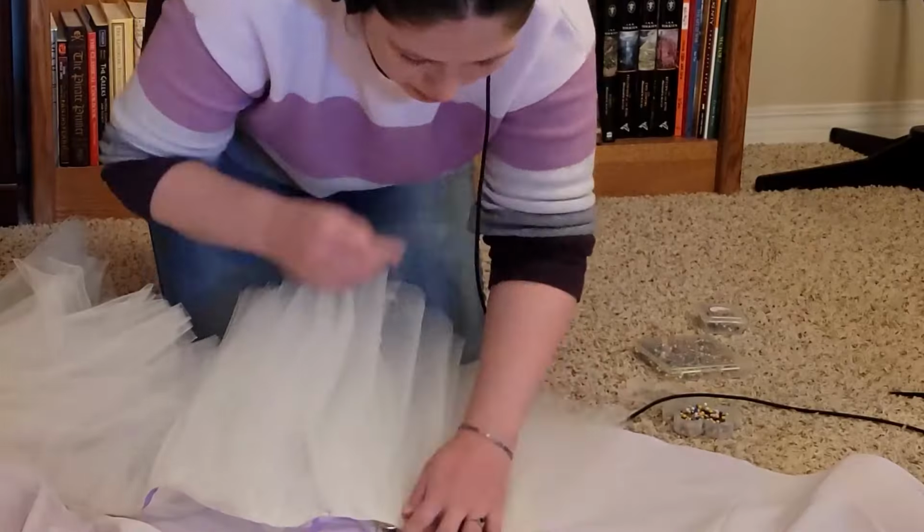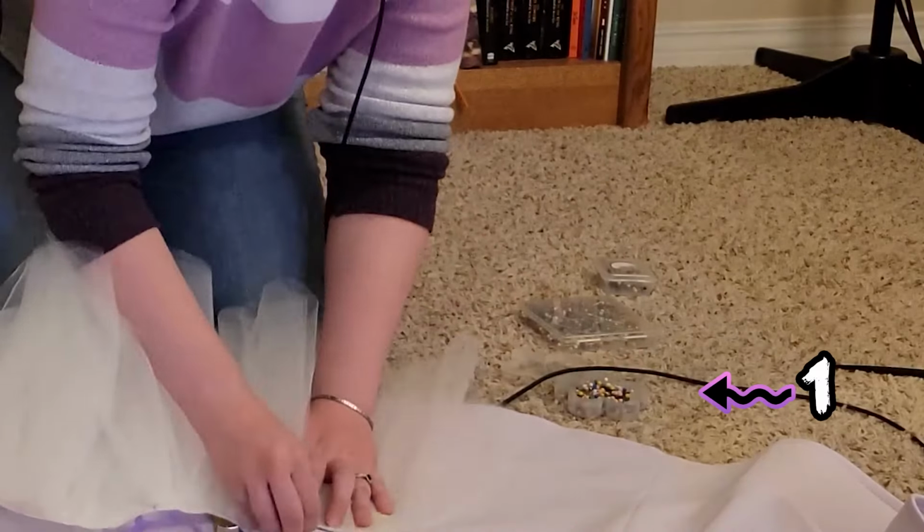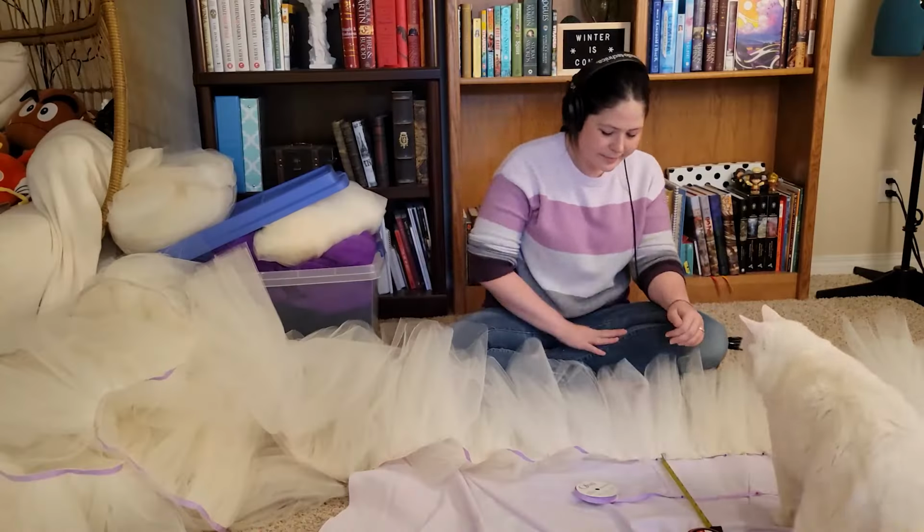I love that you can see exactly how many pins I thought I was going to use because I brought down not one, not two, but 3 boxes of pins. That's not overkill at all.